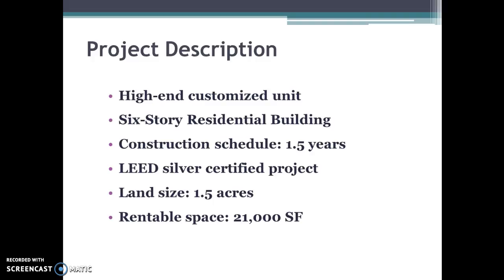So the whole construction schedule we would like to finish in 1.5 years, so it will be the middle of next year. And in addition, this project is designed to achieve the LEED Silver certificate, which is a really high ranking of green building. So we can get a lot of tax deduction and a lot of benefit from the government. We try to use as many recycled materials as we can, because everyone knows we try to help the environment. The whole rental space is going to be 21,000 square feet, so it's about 3,000 to 4,000 square feet for one unit.